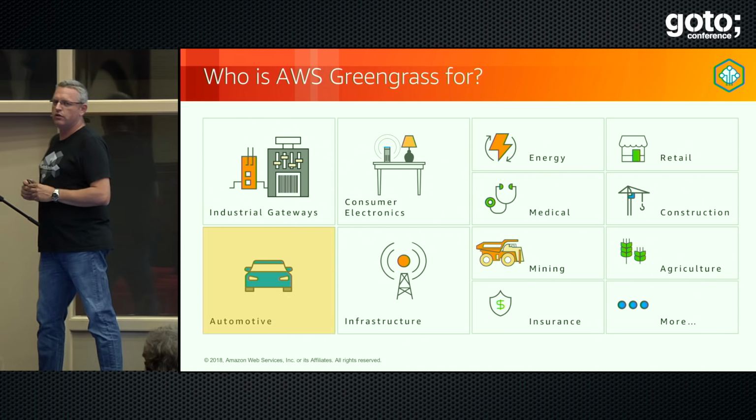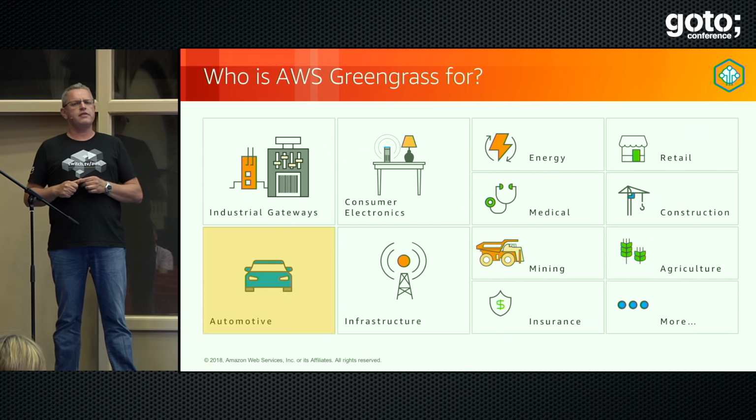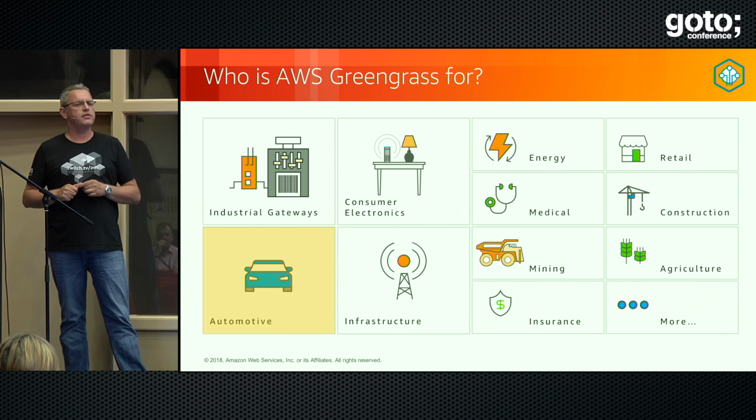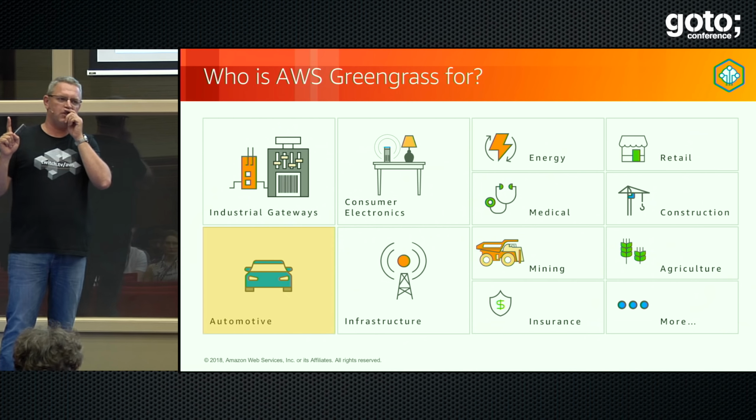I already mentioned the automotive example, and automotive has many challenges with data. One of them is the amount of data an autonomous car generates per hour. Do you know how much data an autonomous car generates in one hour? Does somebody want to guess?